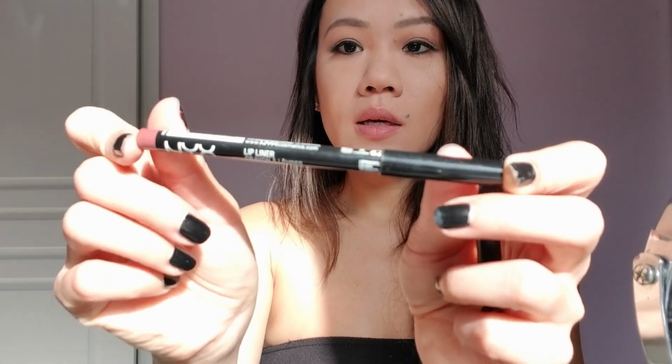So I am using the NYX lip liner crayon in Mauve. What I do with my lips is I line it right at the edge. I don't line it inside and I don't line it outside. Right in the edge. So half of my lip and half of the outside of my lip. Just like that. And then I do the same thing with the top. And I use like the edge, like I don't use the point. I just kind of turn it over to the side. I just feel like it's faster that way. Then I just fill it in.